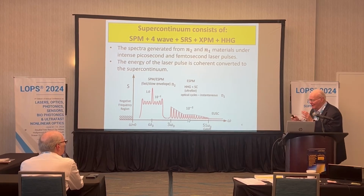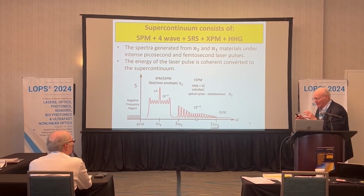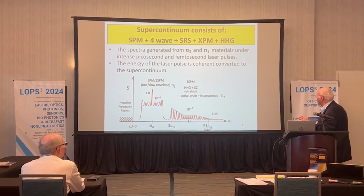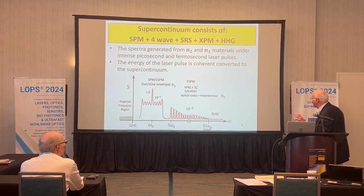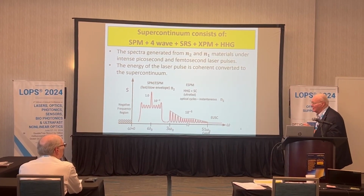You have to assume, everybody has to assume in this theory, that you have a wave. And then in this wave, you have this index of refraction, which is N2 and N1. This has got to do with chi3, this has got to do with chi2. But these are the nonlinear coefficients of the index of refraction.